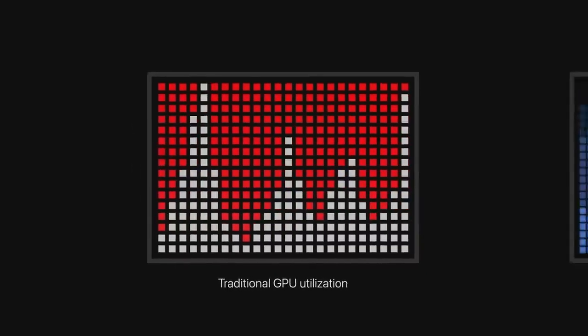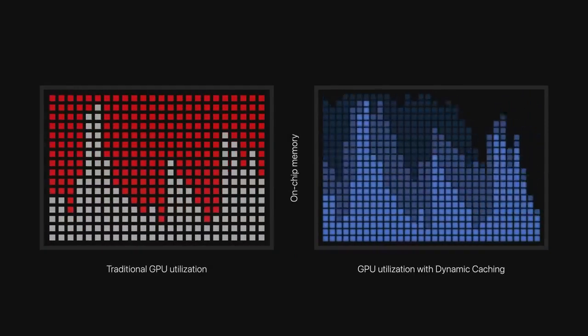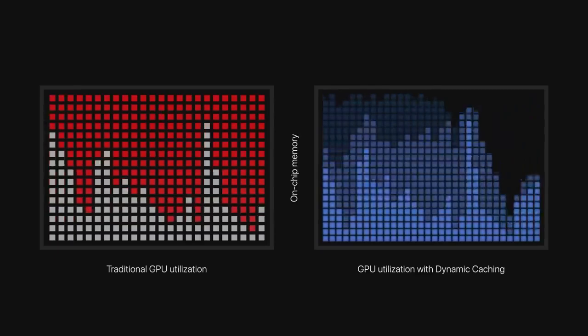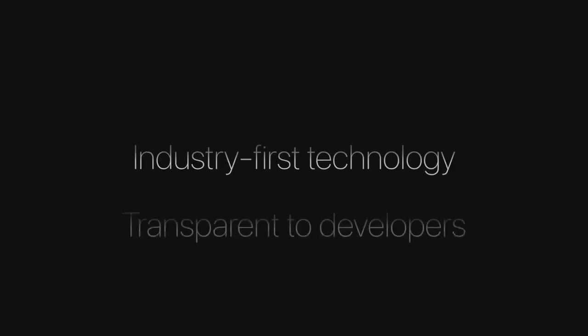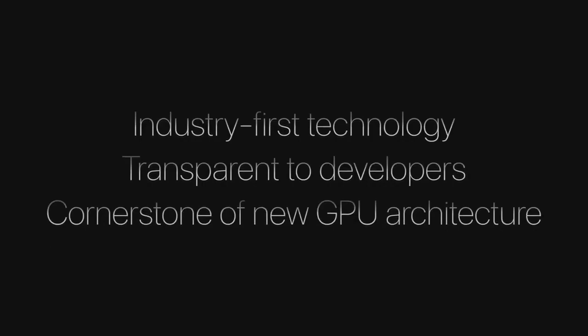In our next-generation GPU, local memory gets dynamically allocated in hardware in real time. So only the exact amount of memory that is needed is used for each task. This dramatically increases the average utilization of the GPU, which significantly increases performance for the most demanding pro apps and games. This is an industry first, transparent to developers, and the cornerstone of our new GPU architecture.